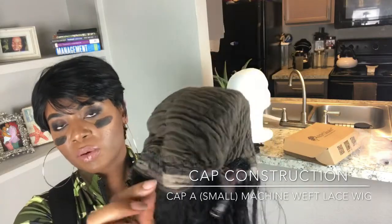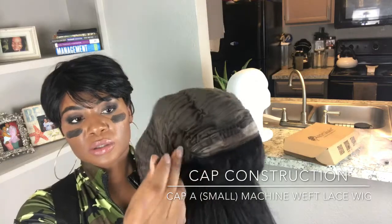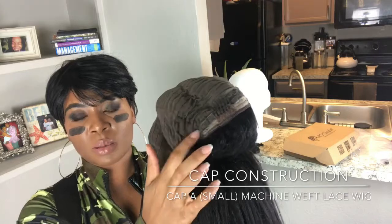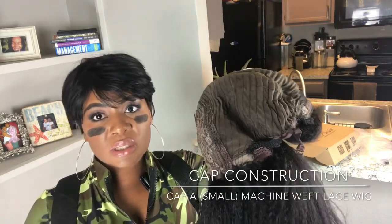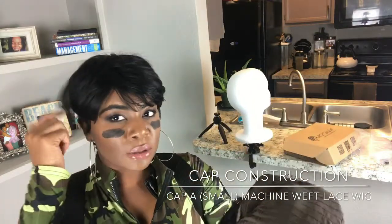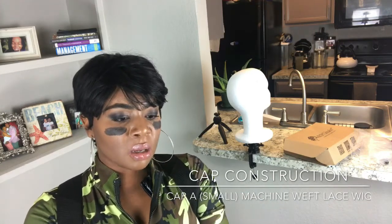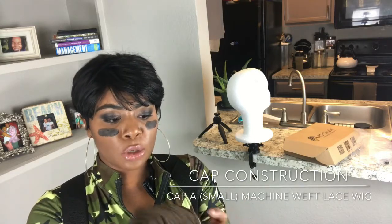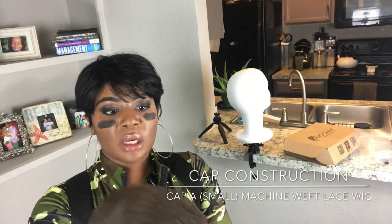This is the back portion. There's a clip in the back. There's the two bands here where you can kind of adjust the cap. Like I was saying, I got a size small, but it was still too big for me. So my ear-to-ear measurement, I believe, is a 20, if I'm not mistaken. I will put my ear-to-ear measurements below for you guys so you can kind of know where you stand with this cap size from RPG Hair.